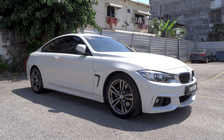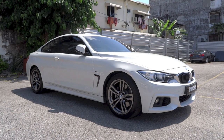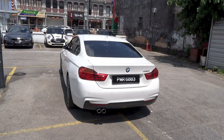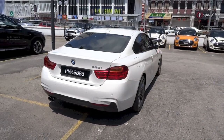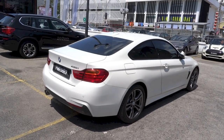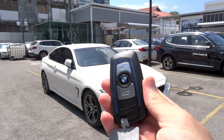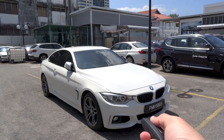Hey guys, right here I have a 2016 BMW 430i Coupe M Sport. And today I'm going to make a startup and full vehicle tour video of it, show you the features inside and out. So here is the key fob. Let's go ahead and start it up first.